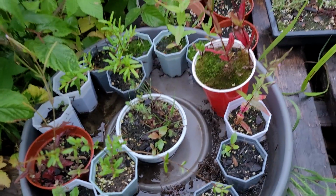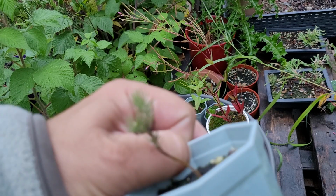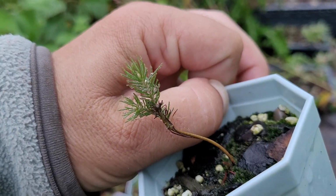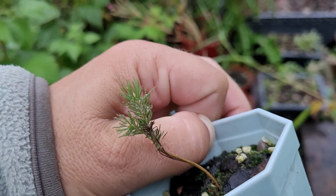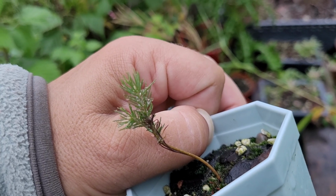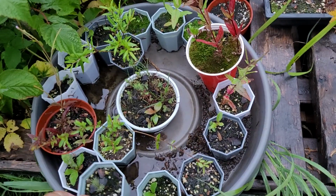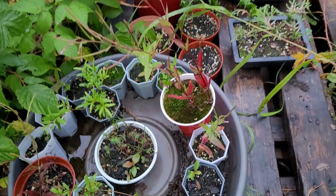These little spruce, come on, focus. There we go. These little spruce weren't planted last year. I think they were planted the year before. I think this is going to be their third year with me. I'll have to look back and see.